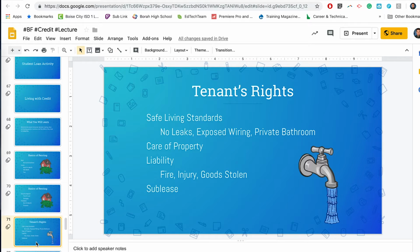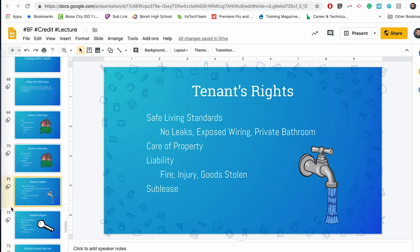Okay, and then sublease. Some landlords in the contract say this is not allowed. Some do, but say you need to move for whatever reason, maybe you get a transfer, this and that. There's a million different things, but it means that you could lease it out under you. Now, if the person that you're leasing to doesn't pay, you're still responsible for paying the rent each month.